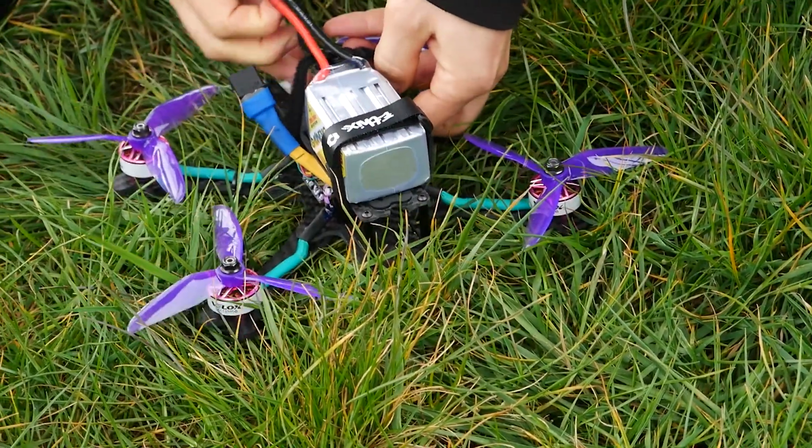And what made you choose this colour scheme? It was what was cheapest online.